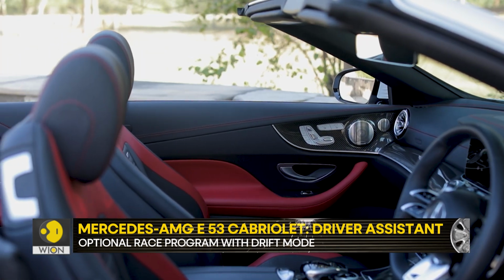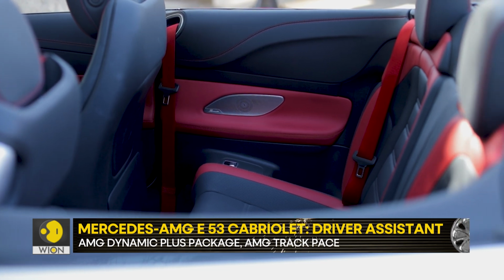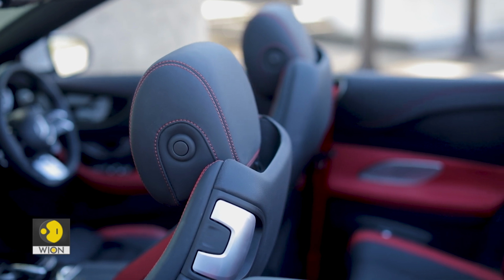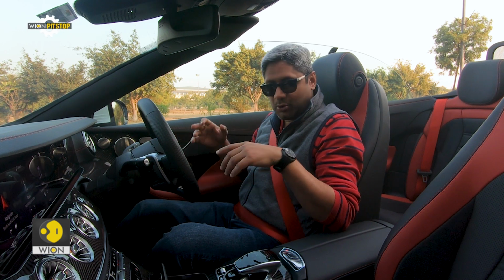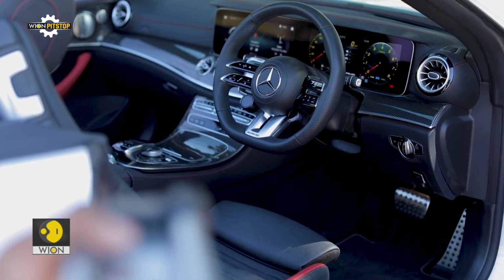Seats, as I said, a great highlight, very, very supportive, great big seats as well, very beautifully contoured, with great cushioning. And yeah, the same cannot be said about the rear seats, but the fronts are really, really beautiful, especially when you extend the underthigh support. That's where you just feel very comfortable.